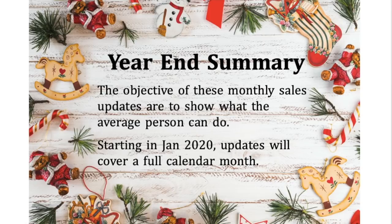So just know that I'm going to do a year-end summary in early January looking back over the entire year of 2019 and give you all those numbers, because if you're just starting, if you haven't even started yet, and you want to see what the average person can do, this will give you more accurate information.